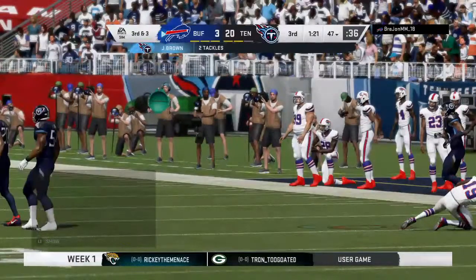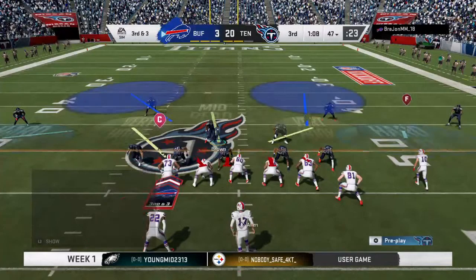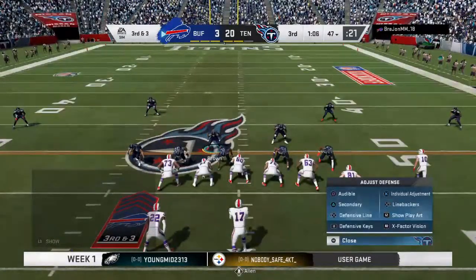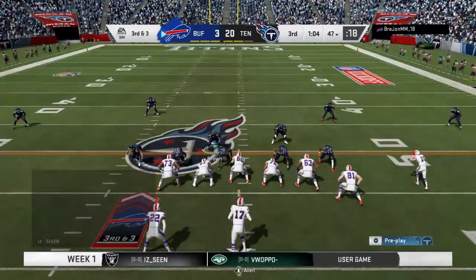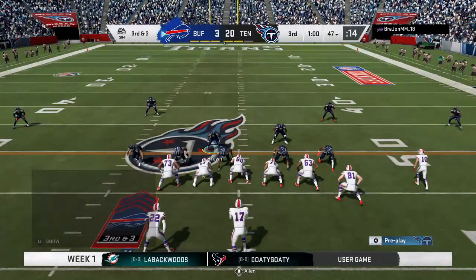But it appears that they read man defense and went to the out route, and what you have to do on that one is the receiver's got to make sure he works the defender towards the middle of the field to give himself space to cut to the outside and have that ball delivered with good timing, and they got it done. Here we go.